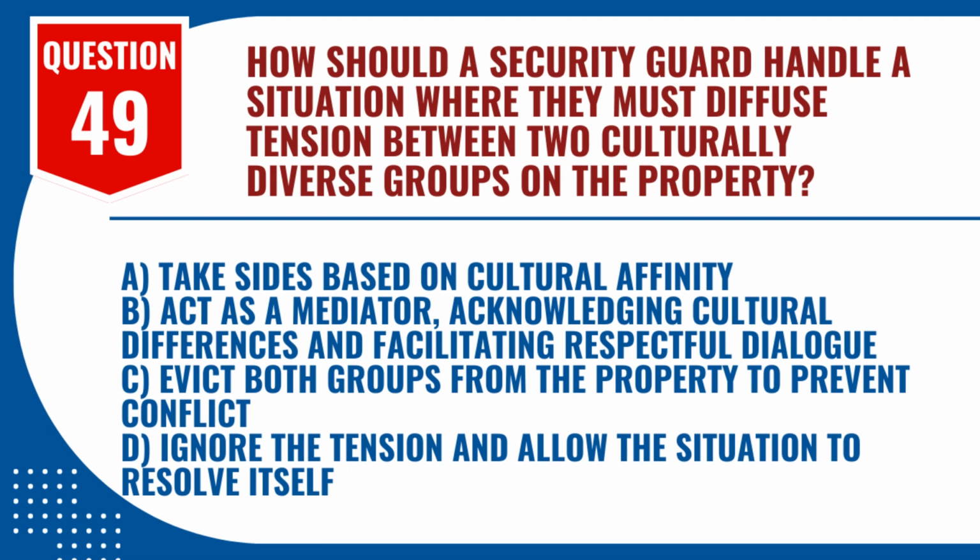Question 49. How should a security guard handle a situation where they must diffuse tension between two culturally diverse groups on the property? A. Take sides based on cultural affinity. B. Act as a mediator, acknowledging cultural differences and facilitating respectful dialogue. C. Evict both groups from the property to prevent conflict. D. Ignore the tension and allow the situation to resolve itself.